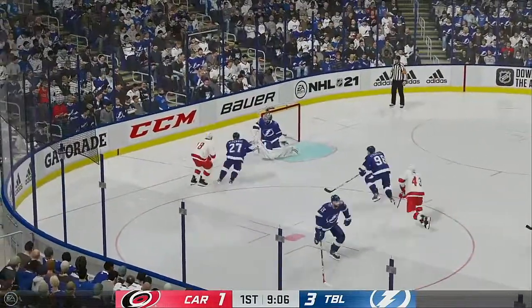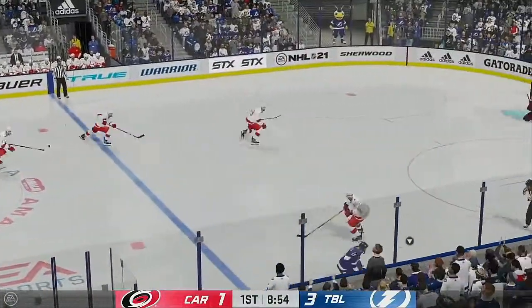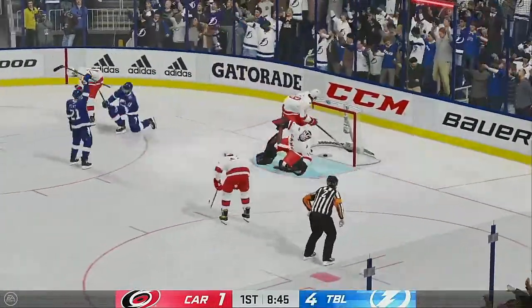Carolina's got control of it now here in the offensive end. Turn that one aside. And now it's to Goodrow. Gains the zone. Settles things down and gets control of it once again. Comes up with the stop. And that's the hat trick.